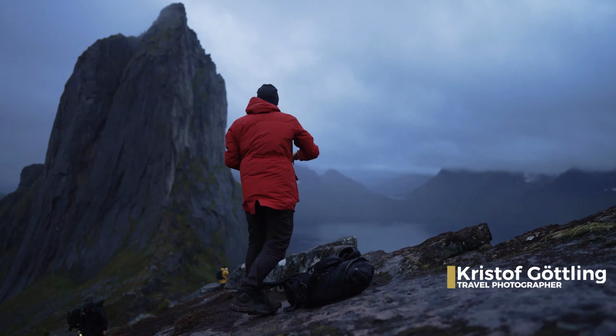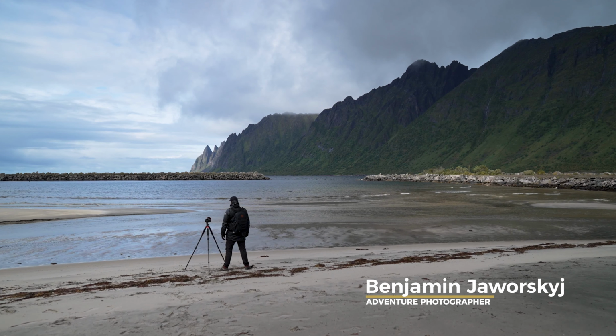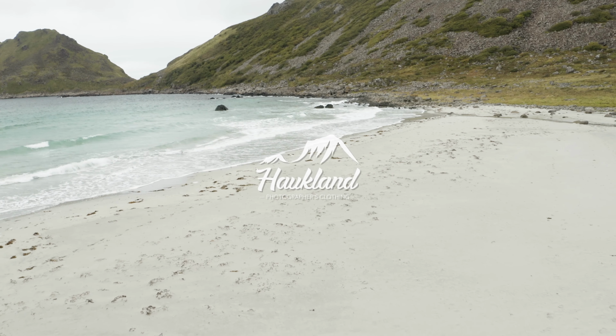Steep mountains. Rugged islands. Deep fjords. Perfect conditions for Team Haukland.